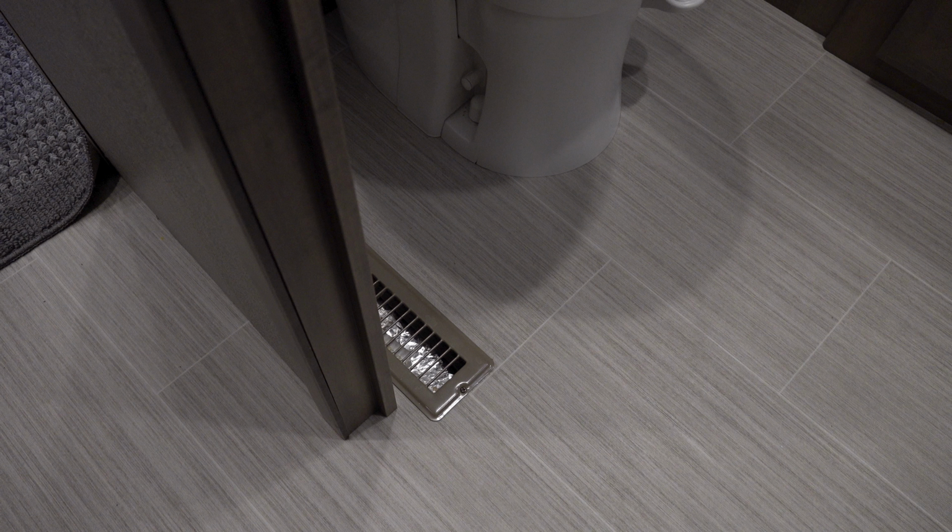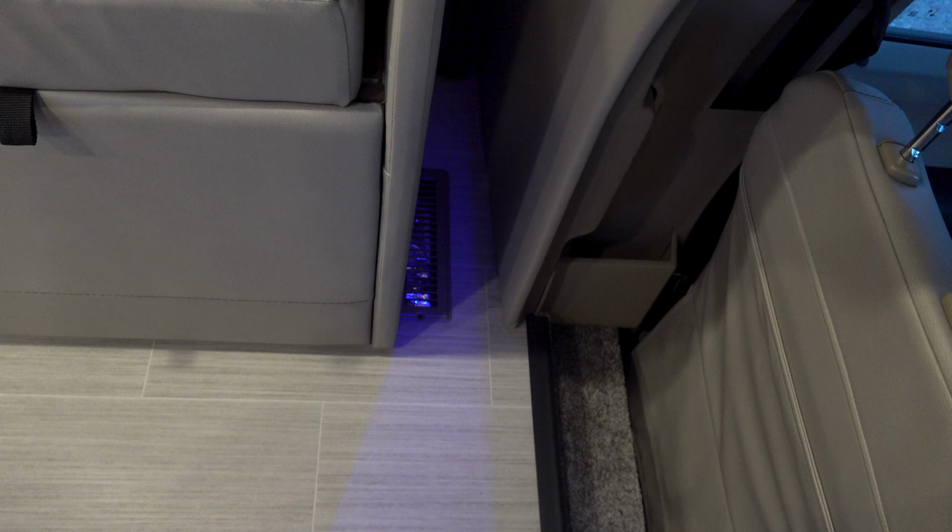So here in the bedroom you have a furnace duct. There's another one here in the hallway. One in the bathroom. And I'd suggest getting the louvered duct for this, it gets a little warm in that bathroom sometimes. And another duct here for the living room.